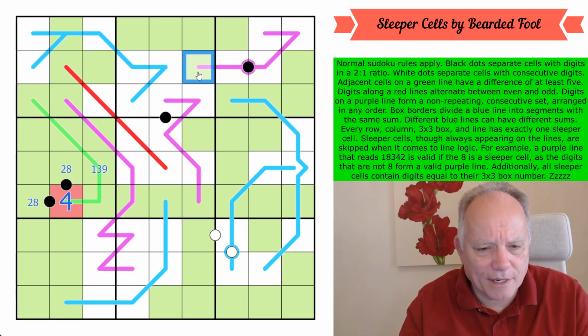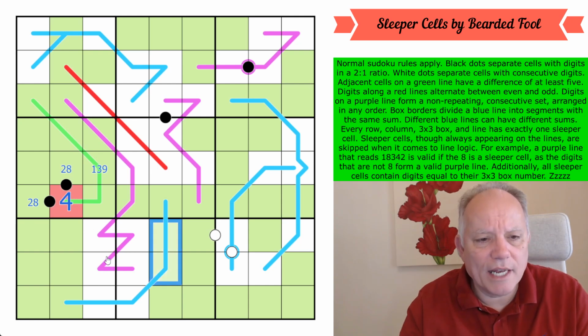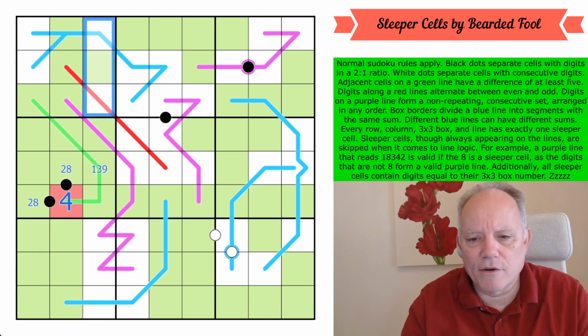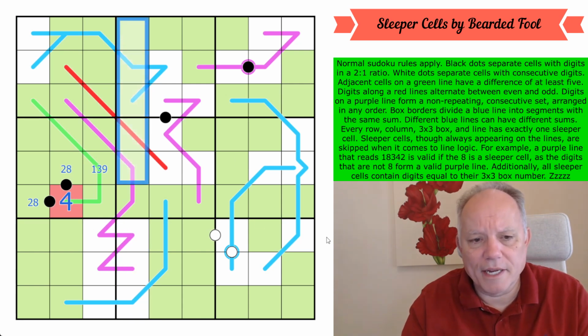This is a way we can have a go at this. Right, in row 9, there is a sleeper cell in one of those 2, so this line can't have another one. Now in box 7, there is a sleeper cell in one of these, so there isn't in column 3 in one of those. So now there is a sleeper cell in one of these. There is a sleeper cell in one of these in box 8, so these all go green.